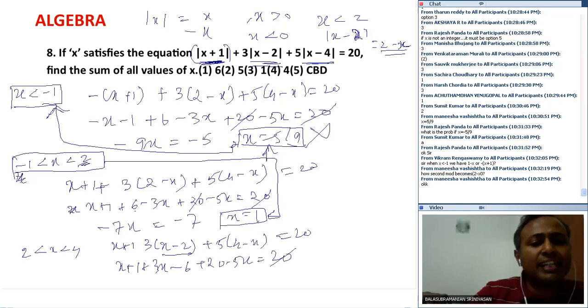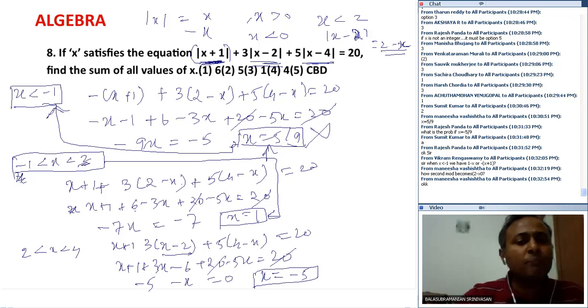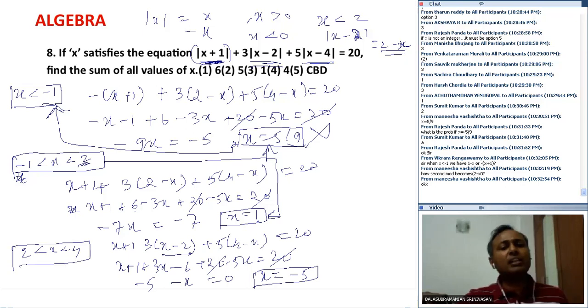So the 20 gets cancelled and I have 4x and minus 5x, so I have minus x, and I have 1 minus 6, so I have minus 5, so I get x equal to minus 5. But I have a problem here. x cannot be equal to minus 5. Why? For the simple reason that I have taken x to lie between 2 and 4. So that's not a valid answer.